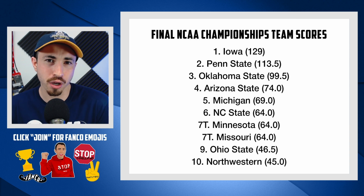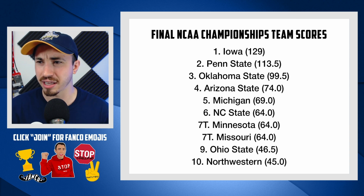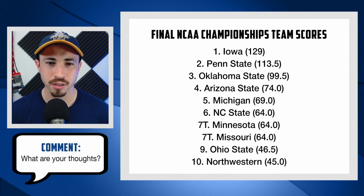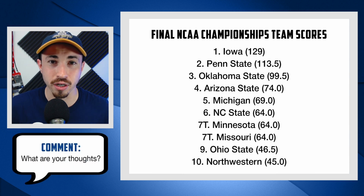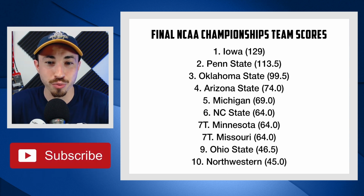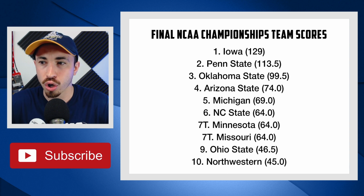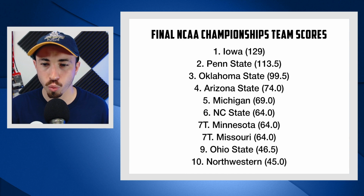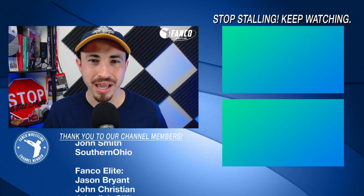People were like, do you think they had 99.5 points, do you think that Oklahoma State is going to be able to beat Penn State? Absolutely not. I didn't think that was going to happen. But they did have a great tournament. Arizona State, a phenomenal tournament with a couple of All-Americans, 74 points. Michigan was 69 points, and NC State, right behind them, was 64 points. What an absolutely phenomenal national finals.